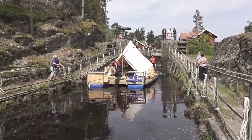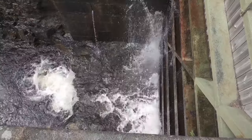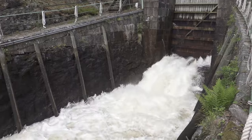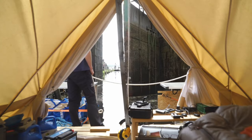How a lock works is as simple as it is brilliant. It uses the natural flow of water controlled through hatches. When the water is at the same level as in the next passage, the gate can be opened.